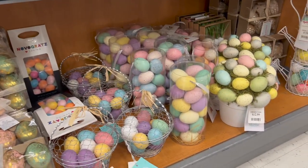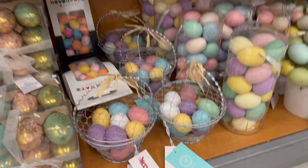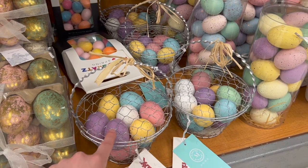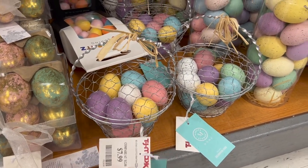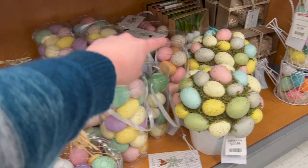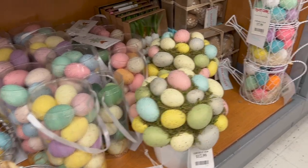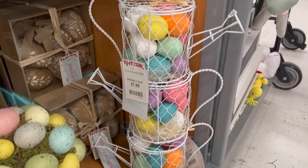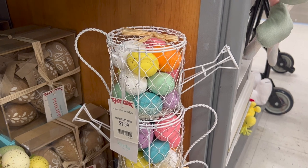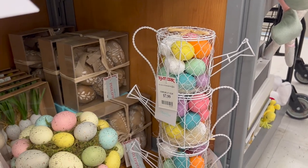I think those are really pretty to tuck on a shelf somewhere. And then down here on this shelf, they've got a ton of the like Easter egg filler stuff that you can get. They've got these that are already in a little basket that are $7.99. These bigger sets here are going to be $9.99 a piece, and then the smaller ones in green and pink are going to be $6.99 a piece. And then I think this right here is really cute for $7.99, having the eggs and the little watering can. I think that is absolutely adorable.